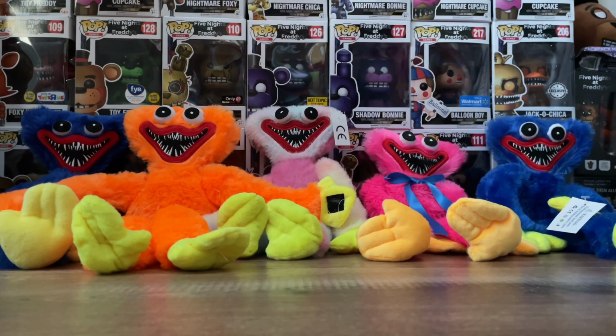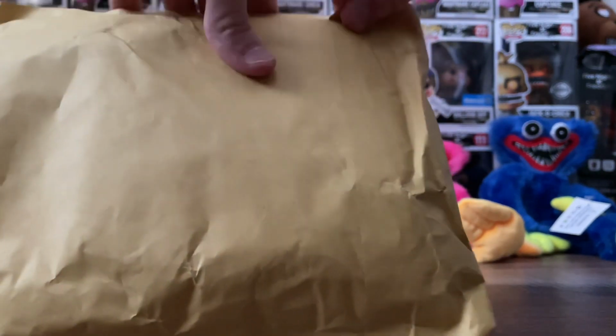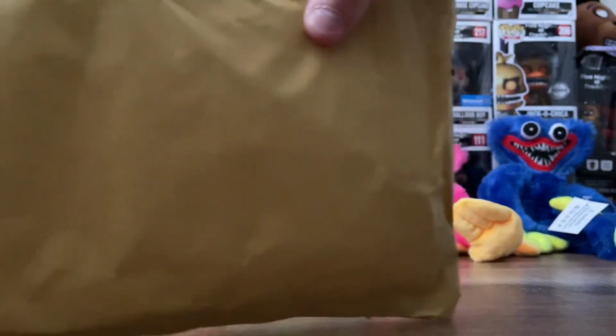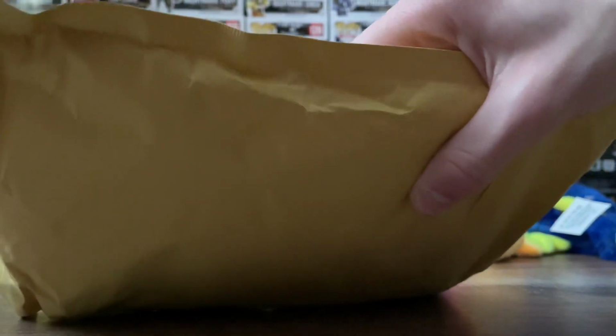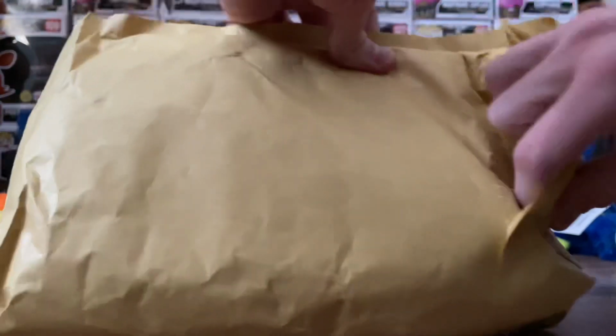Alrighty, now let's move on to the green Huggy Wuggy. And as I've already said, I am more excited for this one because the colour is so damn nice. And I'm a little bit concerned because of just how flat this package is. Like, this one is just a whole new level. So we're just gonna have to see what's up here. I hope to God that it does look good. Well, we're gonna find out right now.